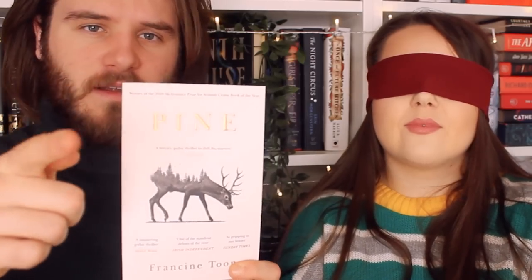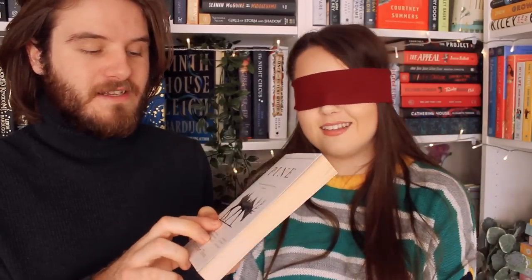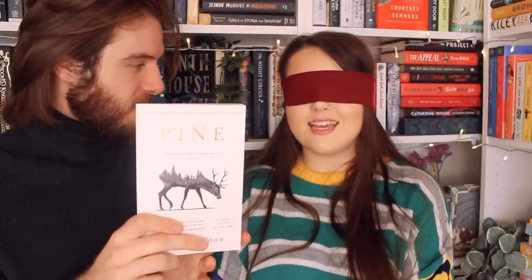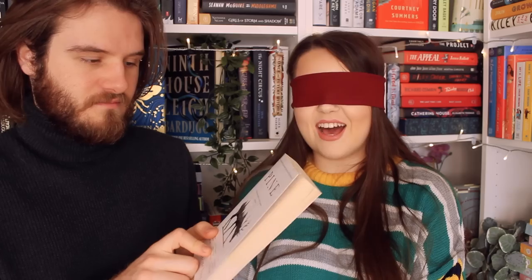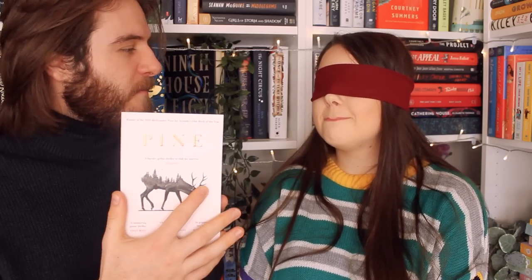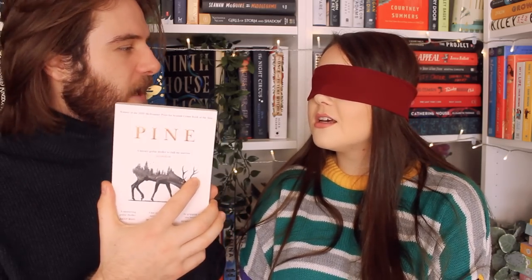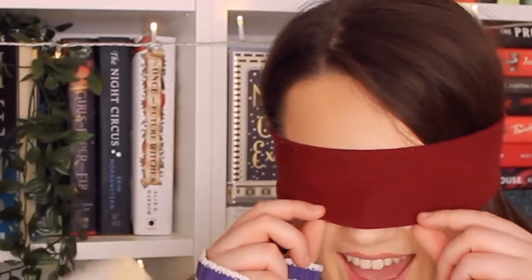Right, okay. So my first book, I'm just remembering now. I'm just going to say it's quite a minimalist front cover. Minimalist, okay. But there is a deer on the front cover. A deer. I think it's a cool cover. I like him. I'm so bad at this. Yeah, it's not easy. There's a deer that's had a chunk eaten out of him. And there's trees growing out of his back. Pine? Yeah. That's a good guess.